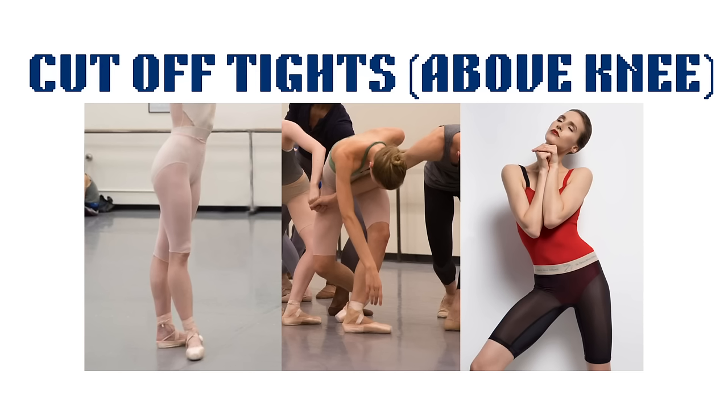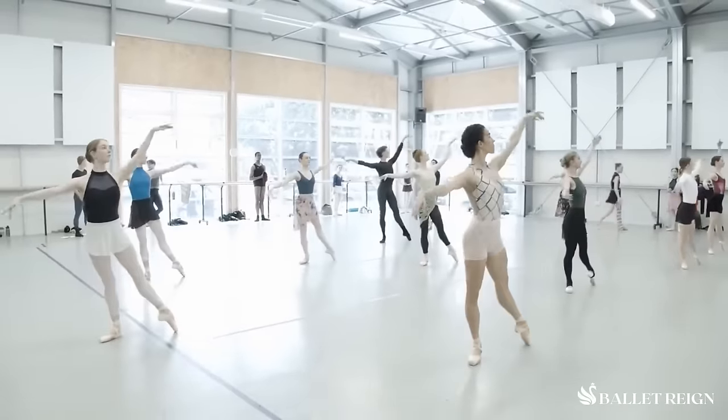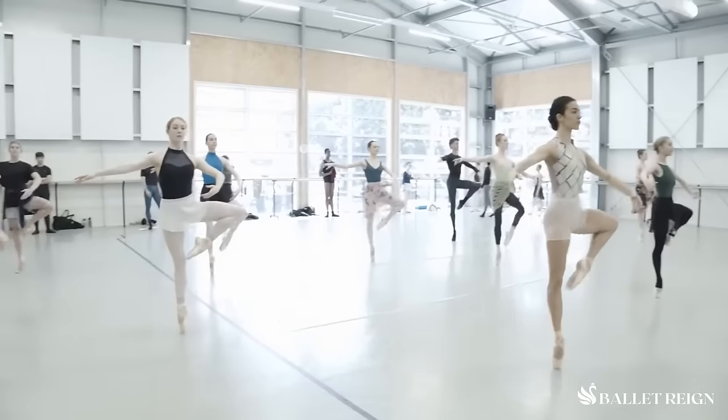Cut off tights above the knee. Pass for me. Oh, that's a pass for me. Mm-mm, I'm sorry. Will I roll up my tights below the knee? Yeah. But what we're referring to is when dancers cut their tights to a short length, like mid-thigh. It is a look.